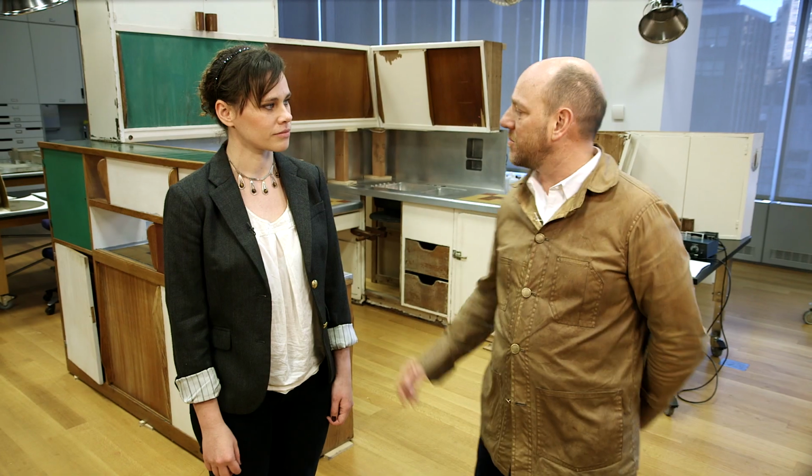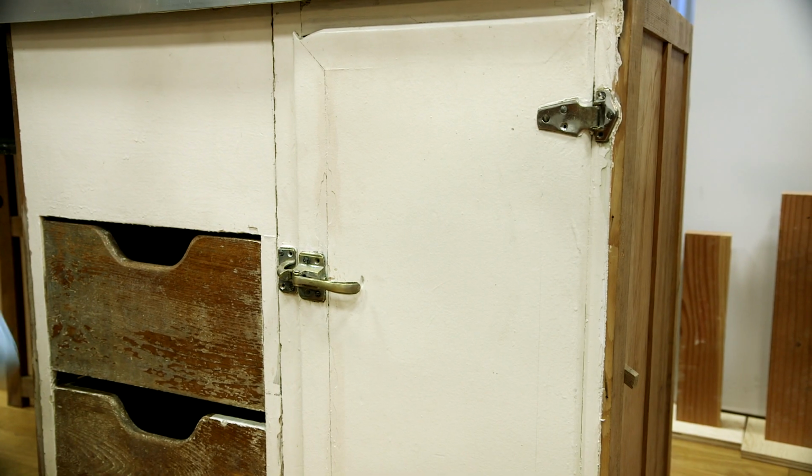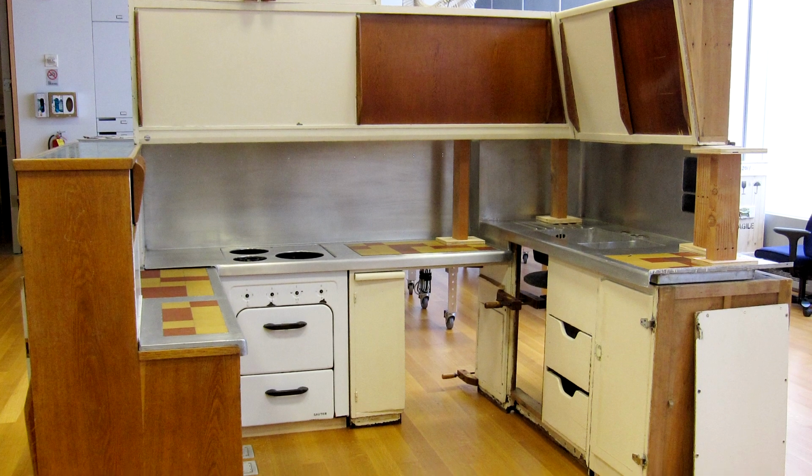So here we are on the 9th floor conservation studio. We're standing in front of this large object here. The object is actually a kitchen. It was designed by Le Corbusier in his atelier from 1947 to 1952. This is really an important point in modern architecture, particularly for Le Corbusier.